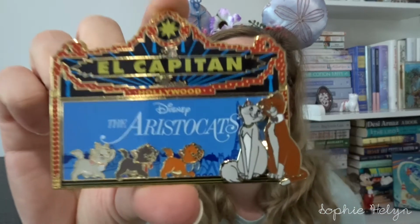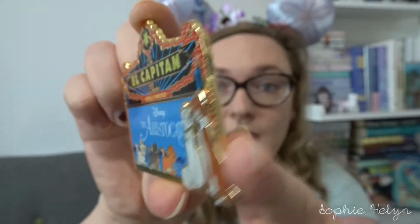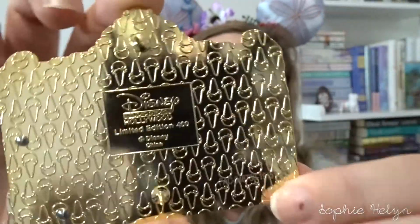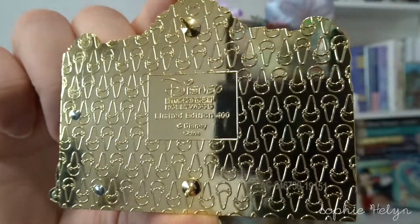This could be a centerpiece for my pin board of Aristocats. It's a limited edition of 400. This is what it looks like. It is gorgeous. Duchess and O'Malley are pin on pin, and it's very, very cute. The back of it has all these ice creams because of the soda fountain. I would love one day to be able to actually go there and look at their pins, and maybe even line up for a release one day. I think that would be super cool.